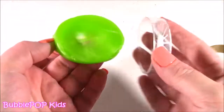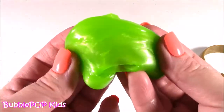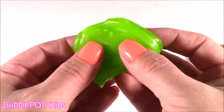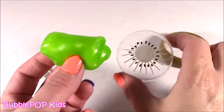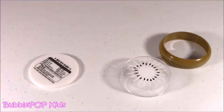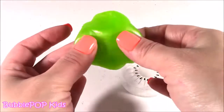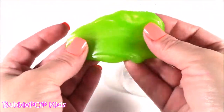Ooh, it feels so good. It's freezing cold. I love the color on it. It's pearly. Nice. Now for the smell test. I think it's supposed to be scented. Let me see. Ooh. Oh yeah. It smells like lemon or lime. Very citrusy. It's got such a good smell. I just wish it was a little bit bigger, but we can work with this.